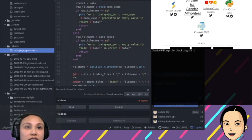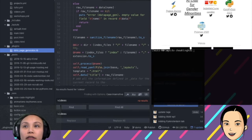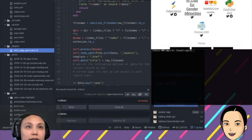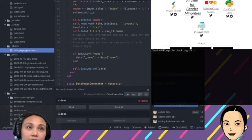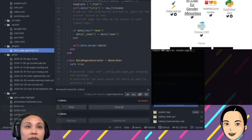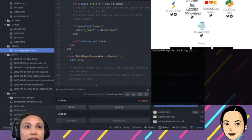So yeah, it's basically scanning your whole source folder, and it's finding this template that you point to from the layout folder. Title is the file name. It's just standard. And data merge. I think what it does is, because it processes your data one by one, this just means that this one is done, put it back, and go on to the next one.